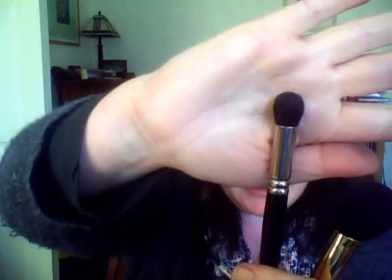Other ones I'm really liking using, these 3 from Hakuhodo. This one is dirty. This is an amazing blush brush. It's like a kabuki brush. Very traditional Japanese design. You would not get a better blush brush than that. It's just so amazing, so soft, perfect for contouring, for blush. It's fantastic stuff.